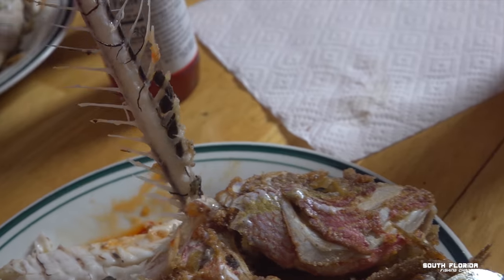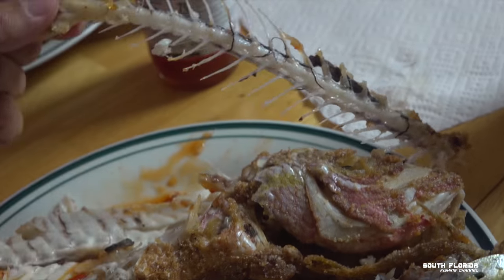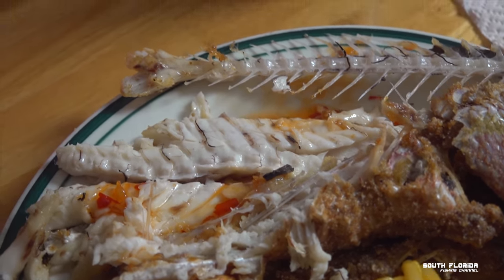Pull the whole rib right out of it. Oh my goodness, look at that. Bam.